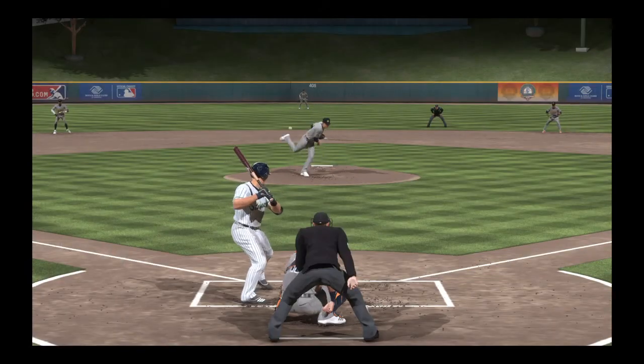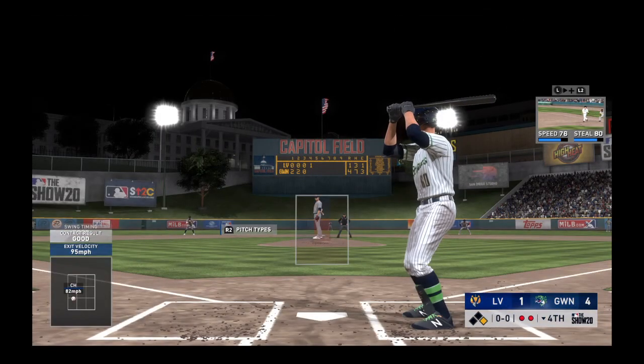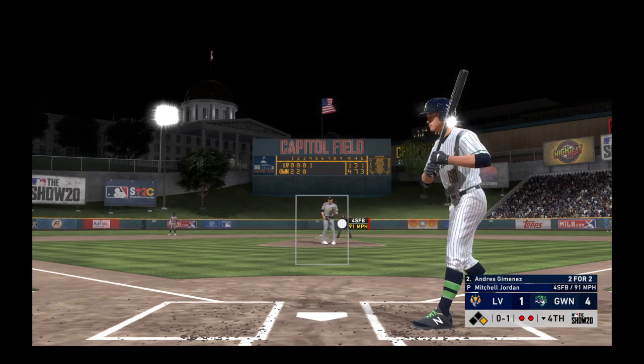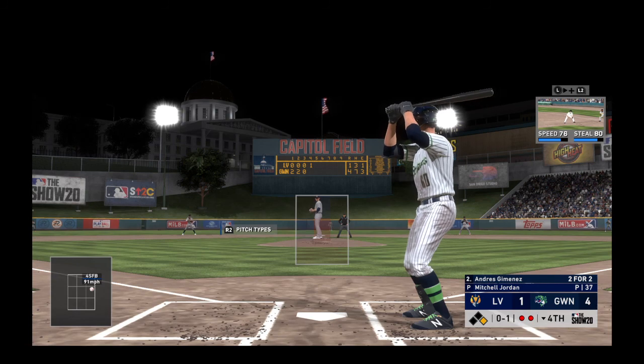Well, this lineup is so deep, 1 through 9, they could put a hurting on you, and they're making him work, and he's given up a lot of base hits so far in this one. So far, this has not been an easy one for this pitcher. Andres Gimenez the next to bat. 0-1 the count. 4-1 our score as we play inning number 4.